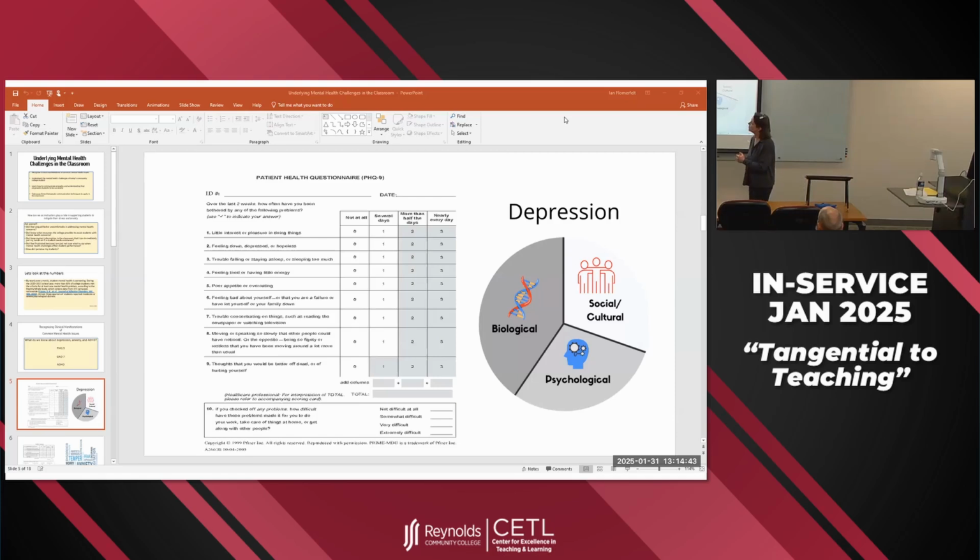Okay. So these are some things that people with depression experience. When they come into the clinic, we work with this scale to find out exactly where they are on the spectrum. Are they experiencing these things all the time? Are they experiencing things just half the time? We want to get an idea of where they are on the scale of depression. So these are signs and symptoms of depression, which you may see in your students.